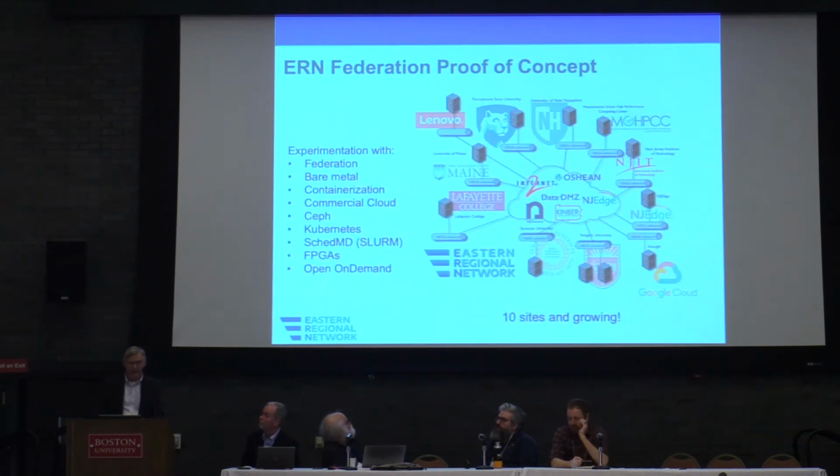So we built out a proof of concept just to test out ideas as an experiment. We've got about 10 sites now, but we've been experimenting with federation, bare metal, containerization, commercial cloud. So we partnered very closely with Google. They actually went to SchedMD, so the scheduling group, and helped them write code that will allow us to burst directly into the cloud. So now we can make the cloud look like it's just a piece of this environment. A user gets on, they submit a job, and it can go to cloud, it can go to any of these sites. It just all looks like a single system.